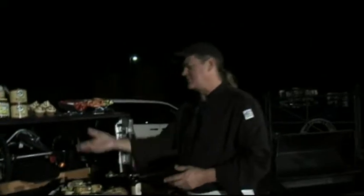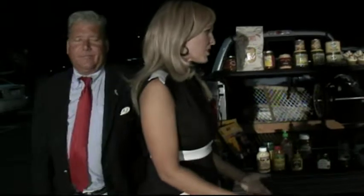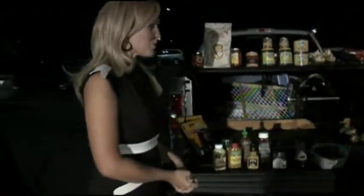If you're tailgating, convenience is what you're looking for when you're having a party, no work. So Bill, we're going to throw some of this stuff on the grill, and we'll be talking about the safety we need to make sure all the meat is prepared at, and the temperatures we'll cook them to.